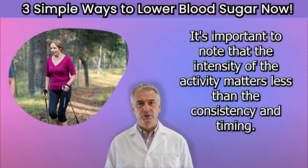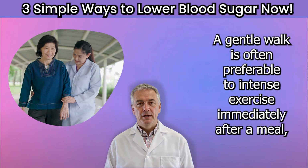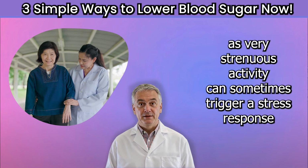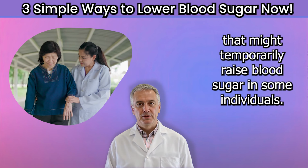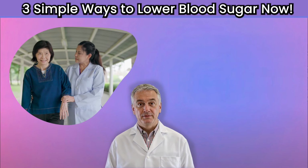It's important to note that the intensity of the activity matters less than the consistency and timing. A gentle walk is often preferable to intense exercise immediately after a meal, as very strenuous activity can sometimes trigger a stress response that might temporarily raise blood sugar in some individuals. The goal is to gently encourage your muscles to start using the circulating glucose.